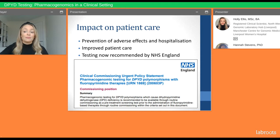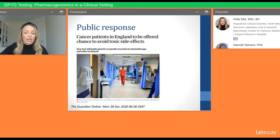This will therefore improve patient care by preventing adverse effects and hospitalisation, which will subsequently lead to an overall cost saving. This service has now been commissioned by NHS England, and they released a statement regarding DPYD testing earlier this year.